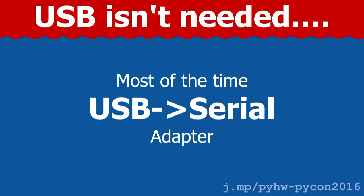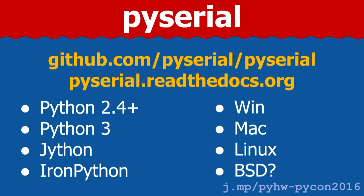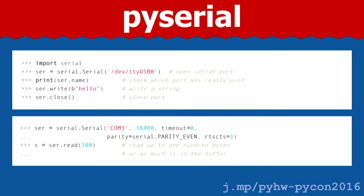As well, most of the time when you're doing USB, you don't really care that it's USB, it's pretending to be serial. And so pyserial is also a great way to talk to hardware. It has even better support than libusb. It supports random things like Jython and IronPython. It's pretty easy. It's just like reading and writing a file in many ways, except there's a few extra complications around the speed you're writing at and that type of stuff.